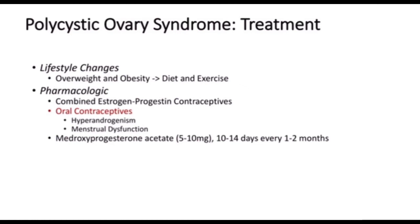This is maybe not treating the hyperandrogenism directly, but it treats or protects the endometrium from any hyperplasia or cancer. Metformin, again, is a regulator of insulin signaling, and this has been shown to help a little bit with the polycystic ovary syndrome symptoms.